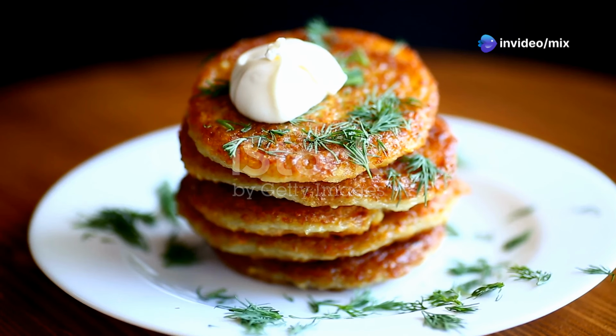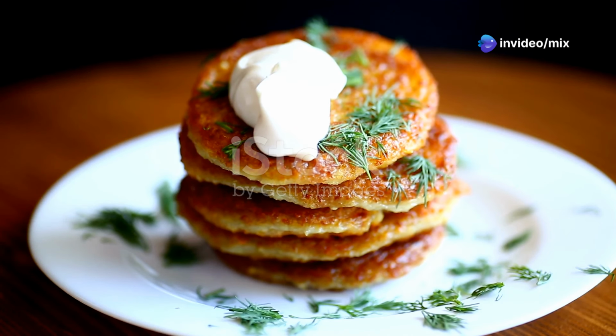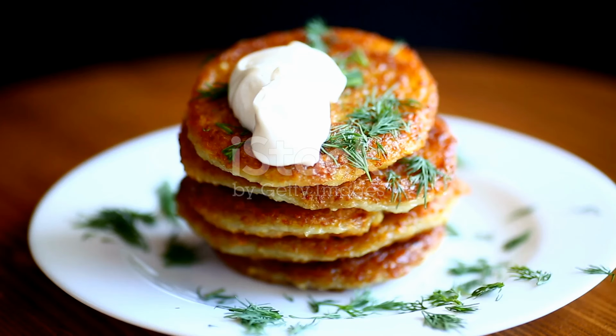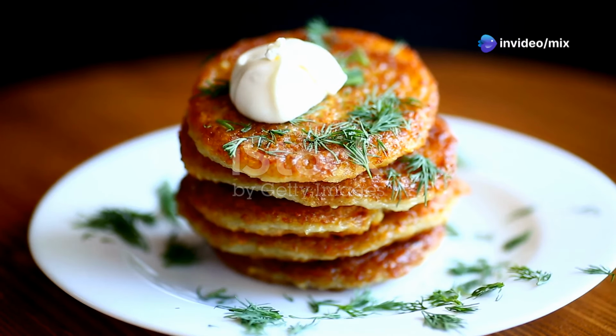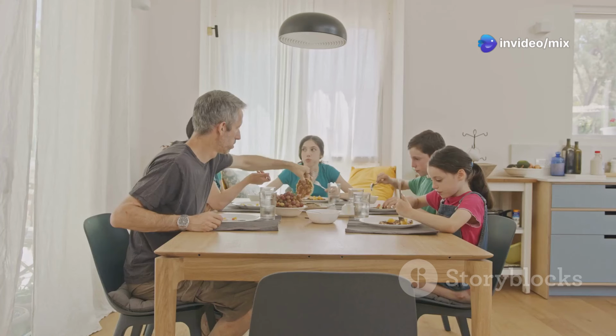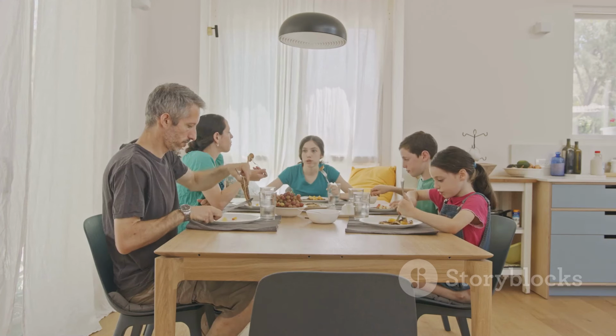Draniki are great on their own, but you can add sour cream, fresh dill, or even applesauce for a sweet touch. The tanginess of the sour cream complements the savory pancakes perfectly, while the dill adds a fresh, herbaceous note. If you have a sweet tooth, the applesauce provides a delightful contrast. So good! Draniki are more than just a dish, they're a tradition.